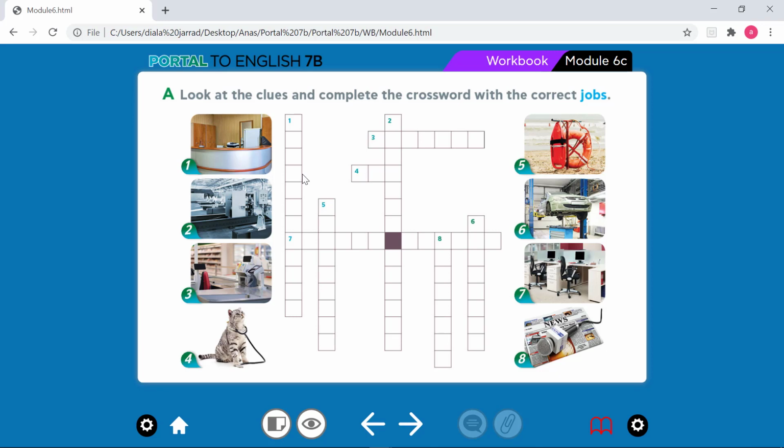Picture number one here is receptionist. Picture number 2, factory. Factory worker. Number 3, cashier. Number 4, here we have T, so vet.